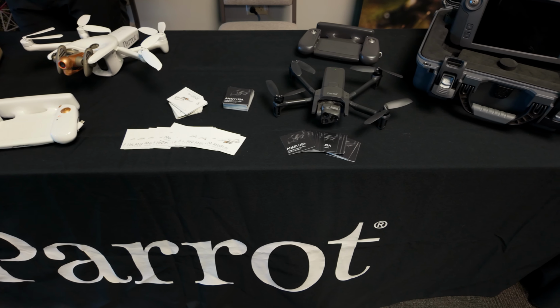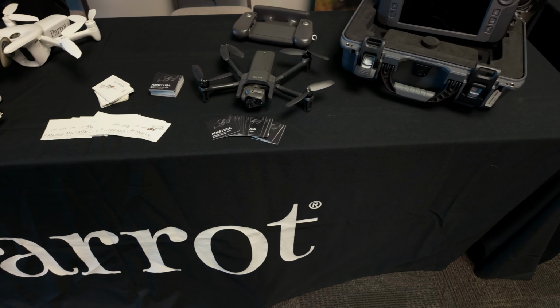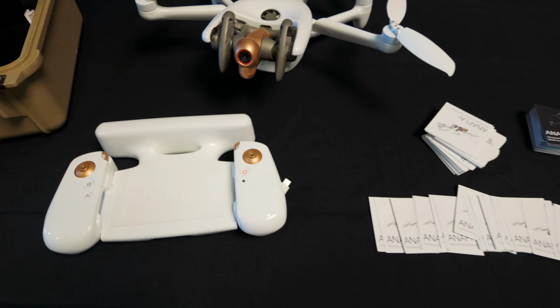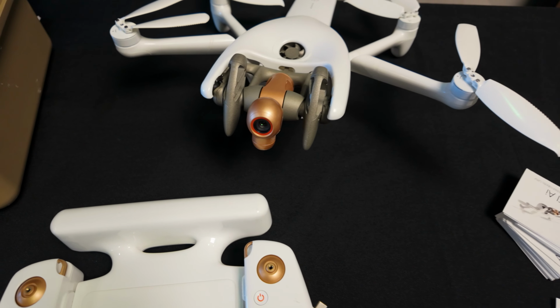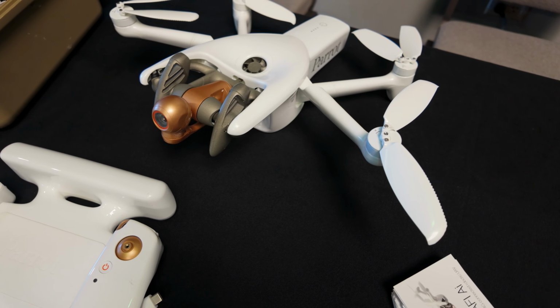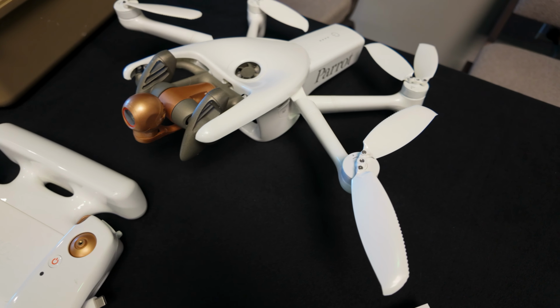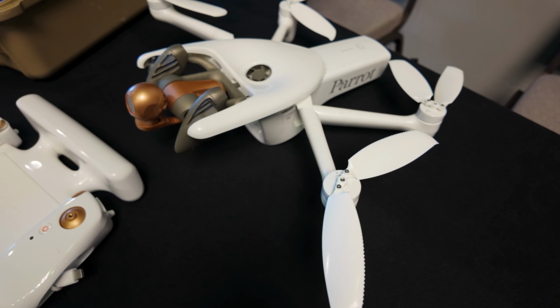On the table here today, I have the Anafi AI on my right, and the Anafi USA and Anafi USA Gov on the left. Basically, for the Anafi AI, we built and designed this thing for inspection, mapping, construction, things of that nature. Anything on the enterprise side that you want to get high detail, very close up. So it's got a 6x zoom, 48 megapixel half-inch CMOS sensor that actually allows you to get 1 centimeter detail from a 75-meter standoff distance.